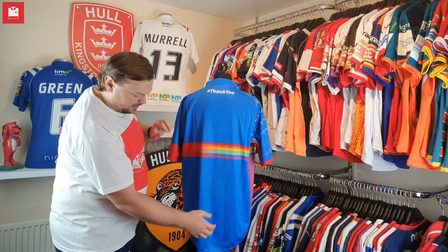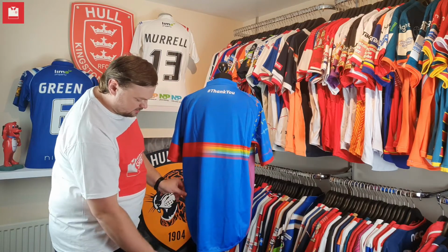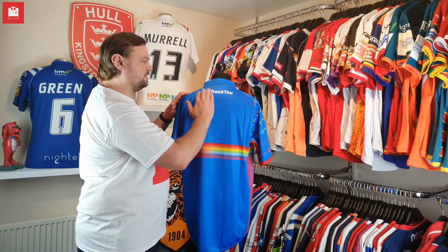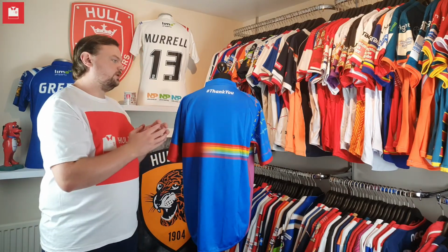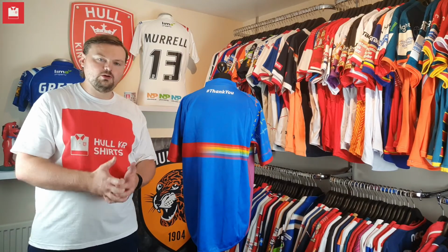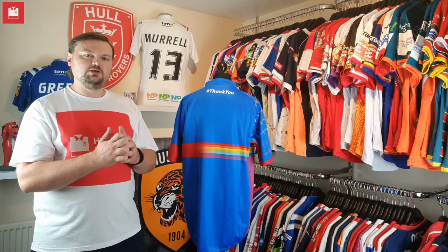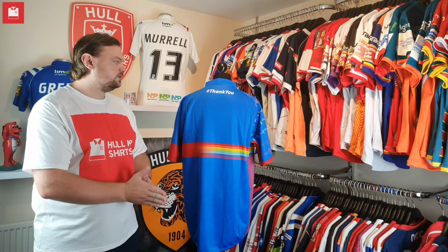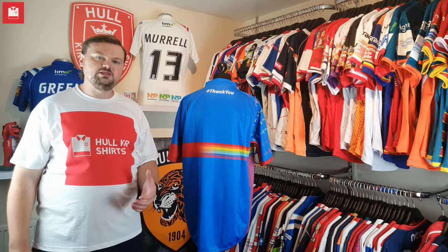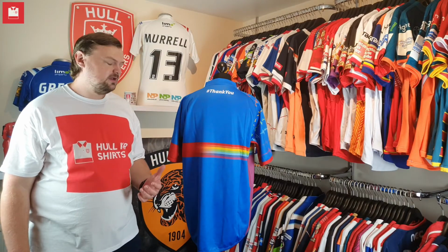Obviously we have the blue back with further keys all in there within the design. And then at the top we have this lovely hashtag thank you, which I think goes without saying that key workers who have worked throughout this pandemic need to be credited and acknowledged. And to be able to wear this shirt and know that I'm showing support to them, it is fantastic.